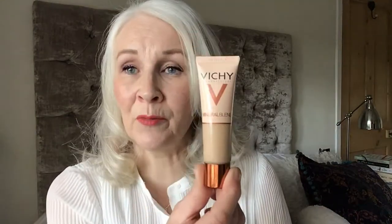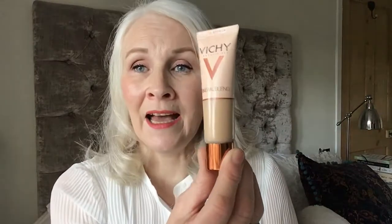So for a very basic face, I have been loving two products for my face, two foundations if you like. One is the Vichy Mineral Blend, which is what I'm wearing. It's what I used in my Get Ready With Me. This is a mineral blend. It's like a foundation, but it's not quite. It just gives a beautiful glow to the face. This is in the colour 03 Gypsum. If I can get some out, I can just show you the colour.